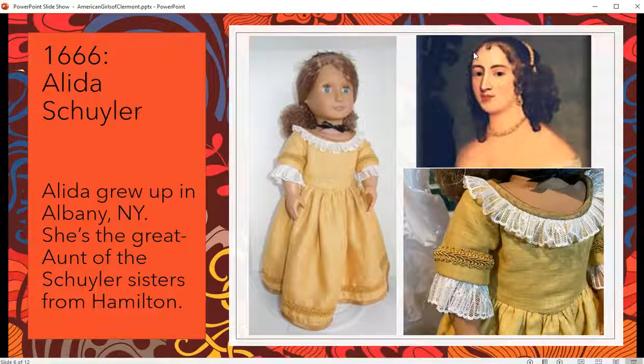Alida is from an incredibly wealthy Dutch family. She's one of the daughters in the family, which means that her job is to marry well and secure more business for her family. So, Alida, at a very young age, a young teenager, is married off to the Van Rensselaer family, which is the other really wealthy Albany area family.